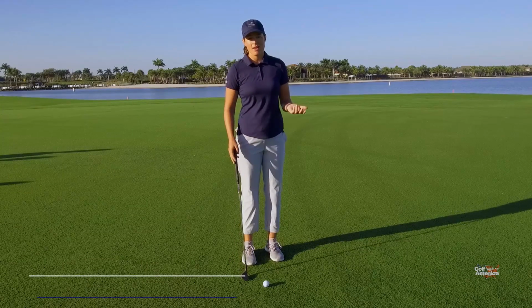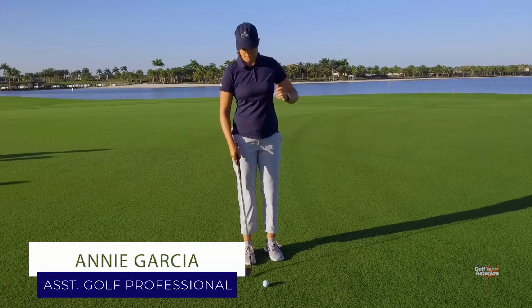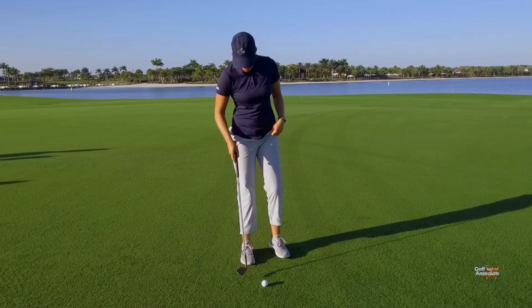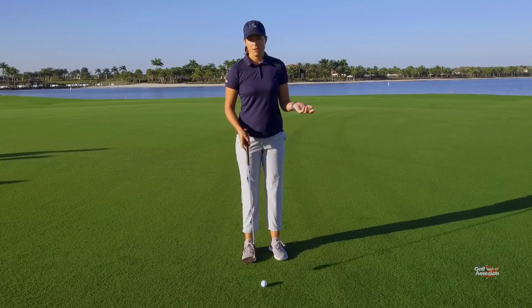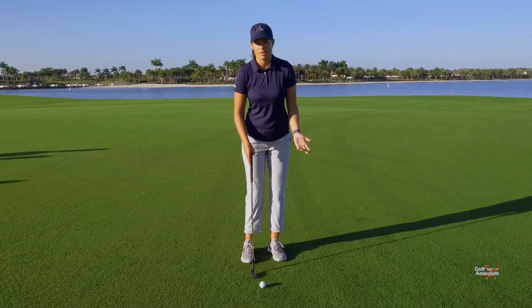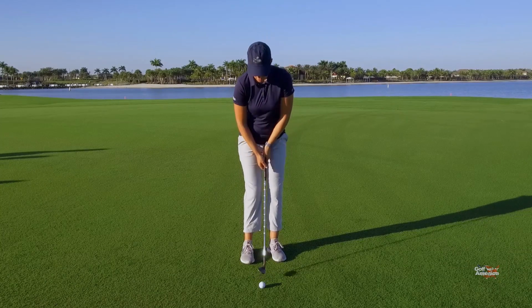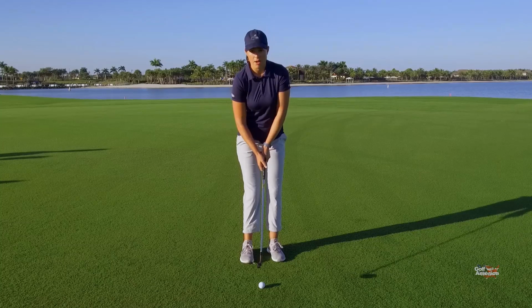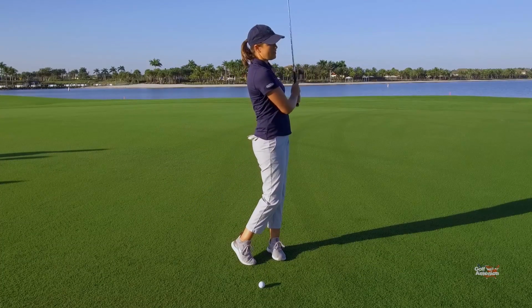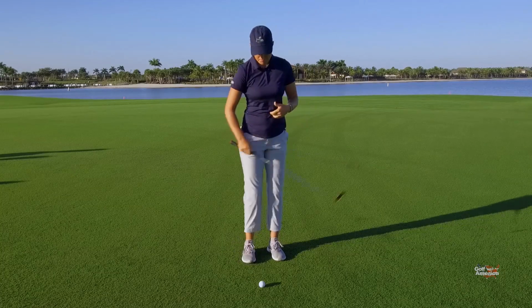All right, so today I'm going to go over how to hit a pitch shot. For this shot, setup is super important. I'm going to have my feet pretty close together, ball in the middle of my stance, weight 70% on my left foot. Now through this stroke, I'm going to be using a lot of my wrist. Stand up to face the target.